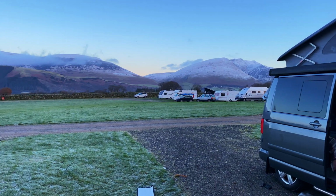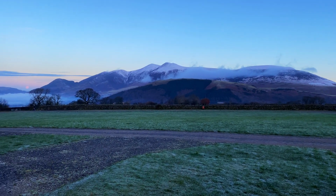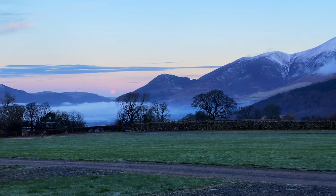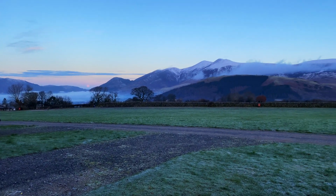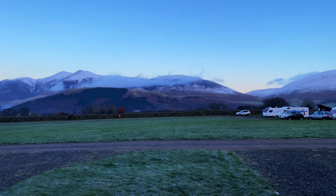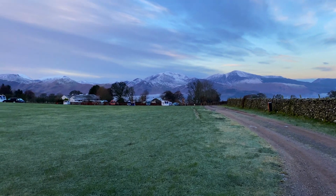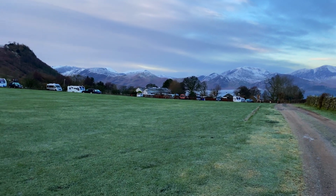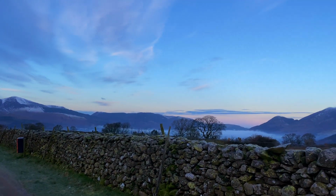It's a nice big open field here, but I'd imagine in the summer it's full of tents and what have you. And then we've got a cloud inversion in the distance over there, over Bassenthwaite and Keswick. So I might try and get the drone out and get a bit of footage on that from the dog walking area. Then from the other side of this field, you get a view of the mountains at the back of Derwentwater. But we're off to get a closer look at that.